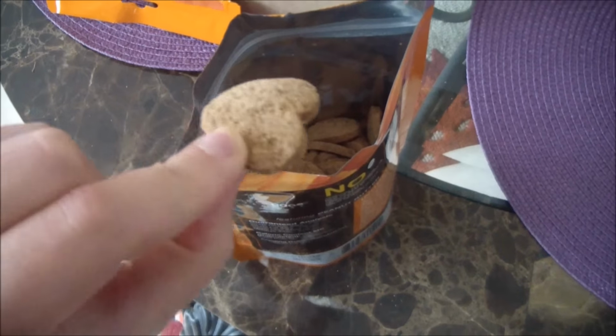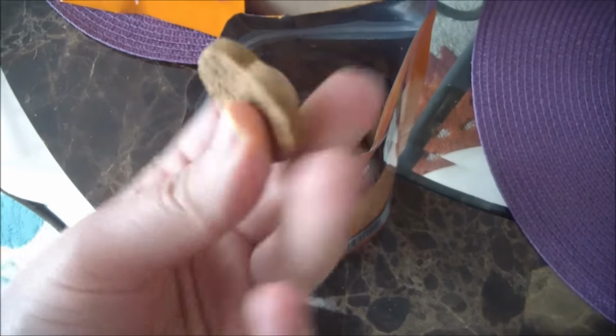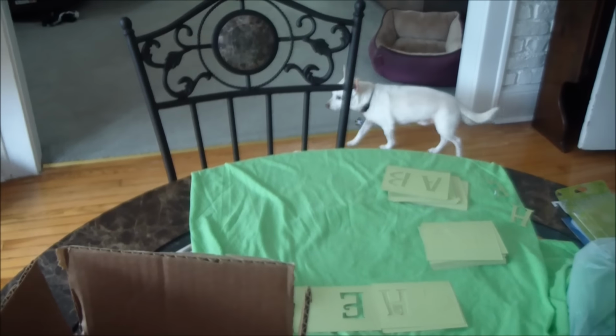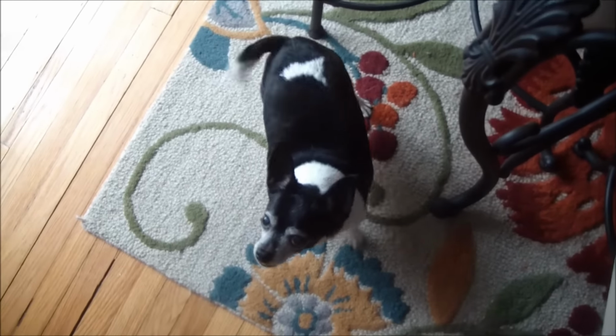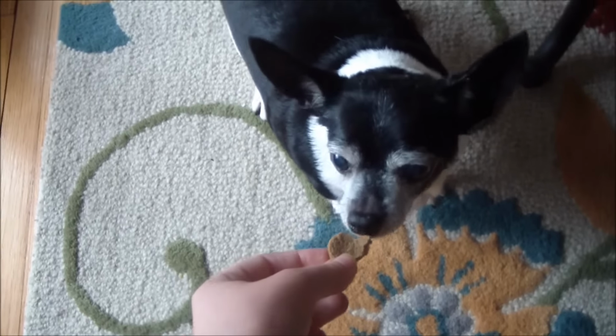So these are what they look like, and you know, they're not big, but for Fufi, I would break them in half because she's tiny. Oh, and then here comes Mr. Hackey. I know, Fufi, she's very impatient. Okay, you want a cookie? Yeah? Let's see how she likes it.